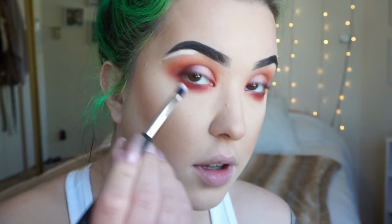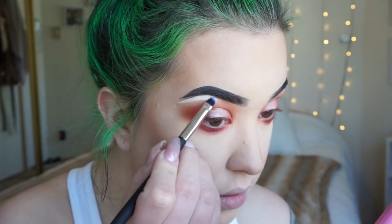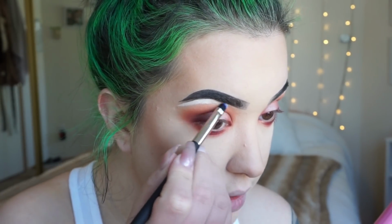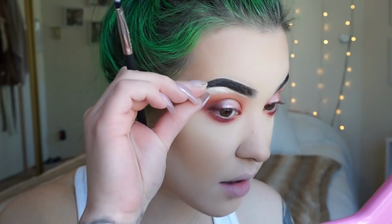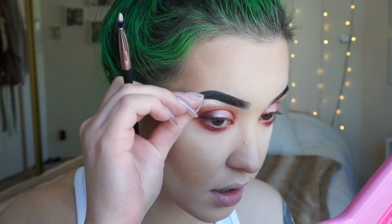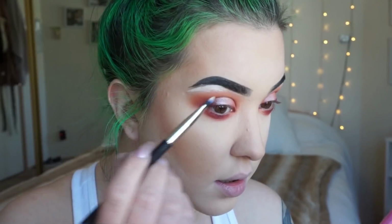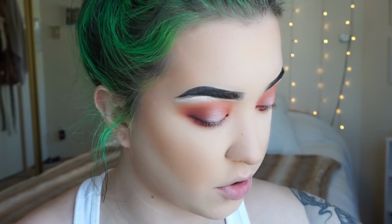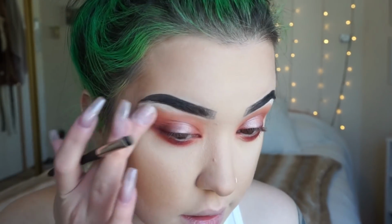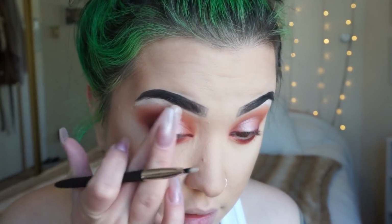This is another one of the Profusion brushes too. I really like these. They're great quality, affordable brushes. Ugh, the only thing I hate about this is when you get concealer in your brow hairs. So I like to just apply it, and I do a pretty thin coat. I don't want to go in anything super crazy. And then I literally just blend it with my finger.